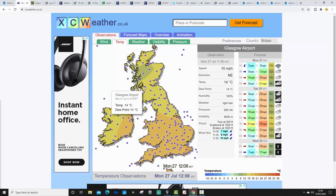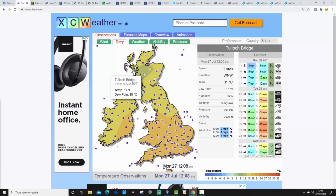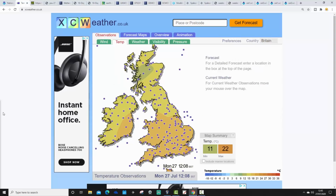Belfast at 15, going northward still. Glasgow at 14. Aboyne at just 12 degrees, and Tulloch Bridge at only 11 degrees. Atrocious, absolutely atrocious temperatures for what would normally be the dog days of summer, the last week of July, first week of August. That is like the high point of the summer historically, but not today. Aviemore at just 11 and Ouragh is at 15. So these are very, very poor temperatures again.